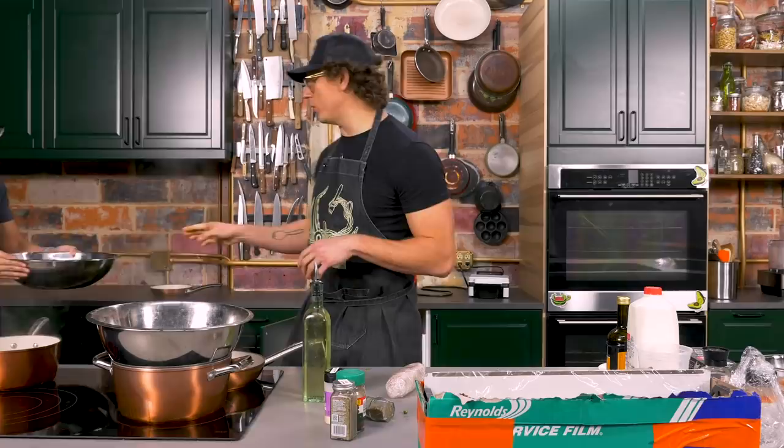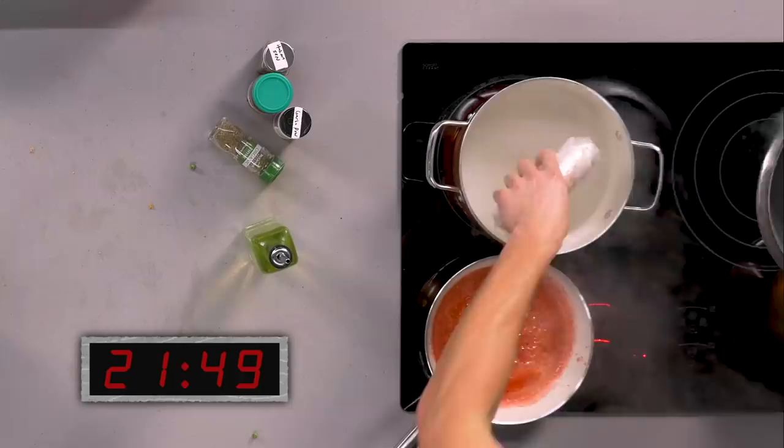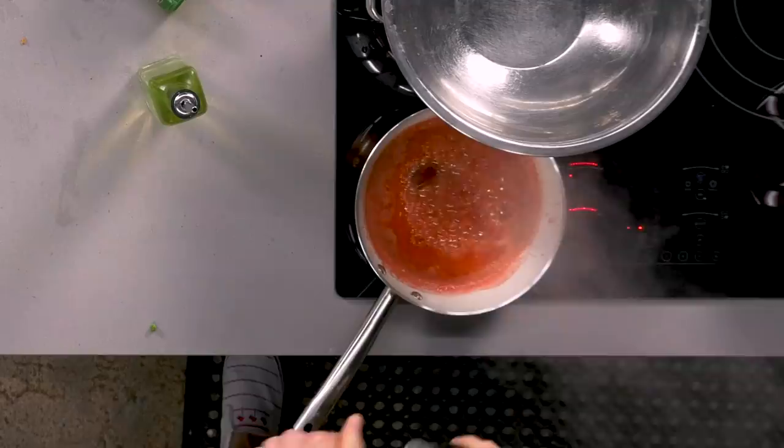Okay, so I have my chicken ballotine. This is wrapped up. It's unseasoned right now. So we're gonna drop that in the boiling water. That's gonna need to poach for about 10 minutes. And then we're gonna hit it in the glaze. Right now, I'm gonna add balsamic vinegar to this.